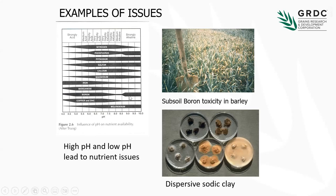So that understanding that pH profile on your peninsula, you can see paddocks that you see soils range from 4.5 through to 9 in the same paddock. Just a shot there of subsoil boron toxicity showing up in barley with the sort of symptoms that you see of boron toxicity, which is that yellowing sort of splotches on the leaf.